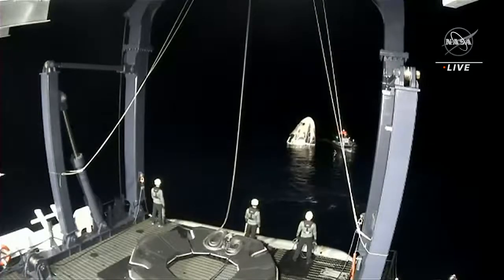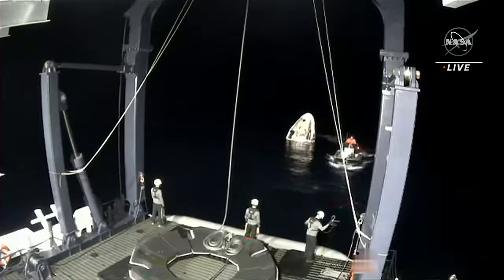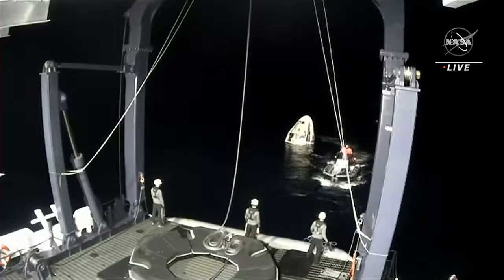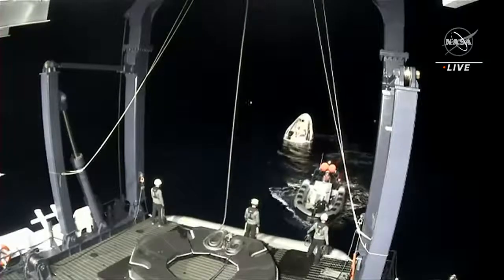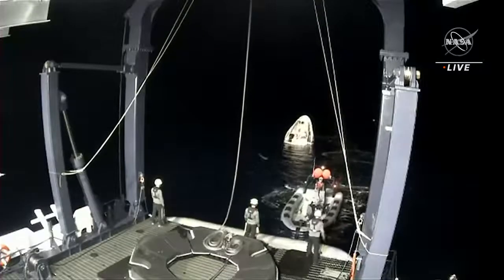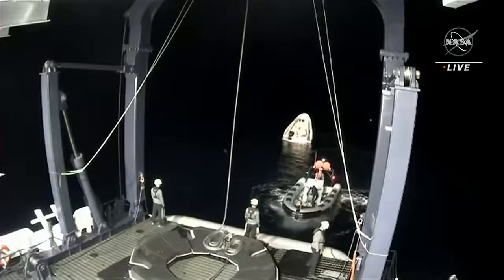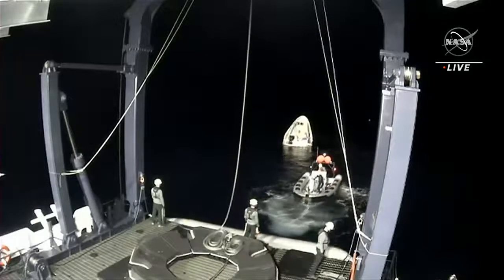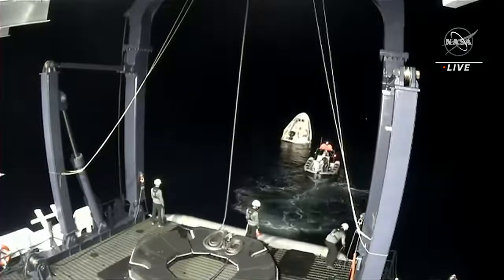Dragon, SpaceX, rigging is complete. Approximately 5 minutes until capsule lift. Resilience copies, 5 minutes to lift. And that's good news. They will continue to get closer to the spacecraft with rigging complete, meaning it will be able to be hoisted 5 minutes from now.